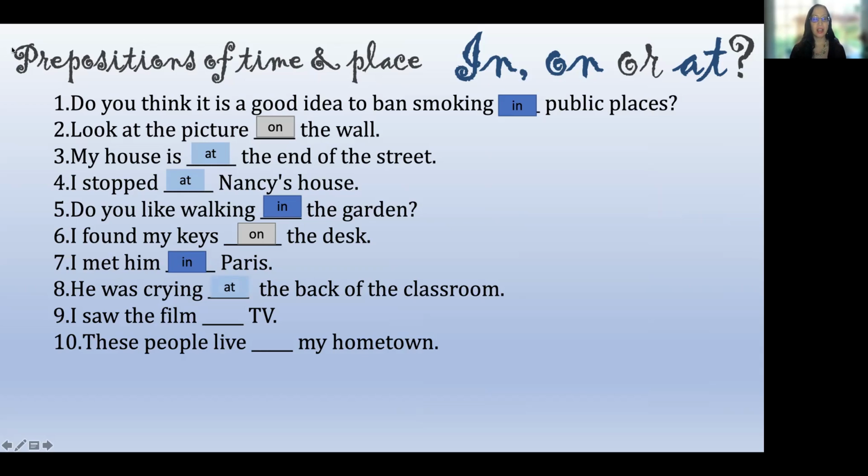Number 9, I saw the film in TV. I saw the film on TV. I saw the film at TV. Now, people who watch TV a lot will know this answer quickly. Okay. What's on TV? I just gave it away. I saw the film on TV. We say this a lot in America. What's on TV?